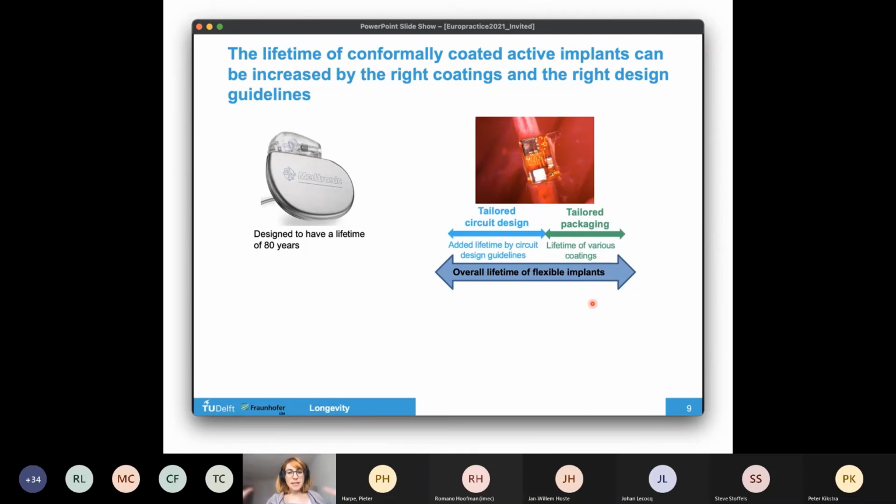So we can extend the overall lifetime of flexible implants by understanding how to design for those implants and how to package those implants. So far, the IC design has been completely neglecting the way this package is going to be built, the way the chip is going to be packaged.